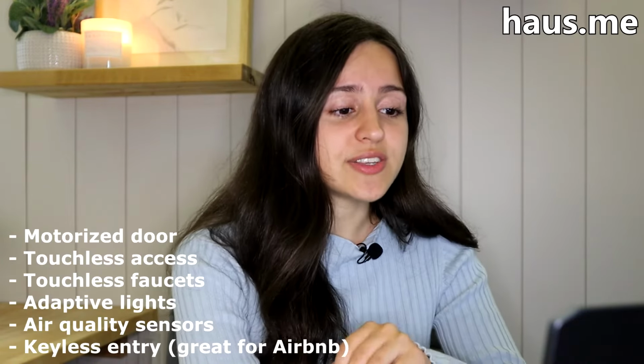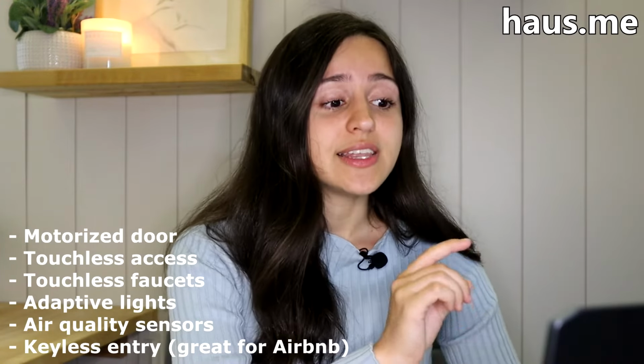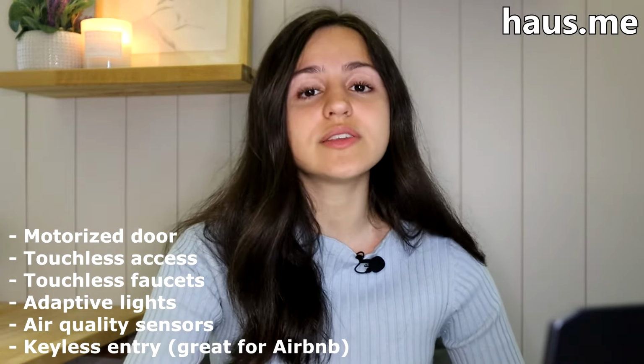So this home is pretty high tech. That kind of goes back to the conversation that we were having about really tiny houses with a lot of cool features and finishes. But it is pretty high tech, equipped with smart home features like a motorized door, touchless access, touchless faucets, adaptive lights, and air quality sensors. The keyless entry is also really great for people who want to rent this house out because you can reset the door password very easily with an app.